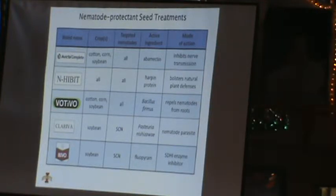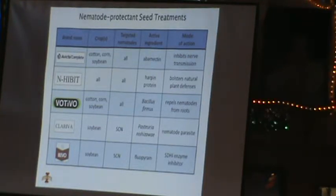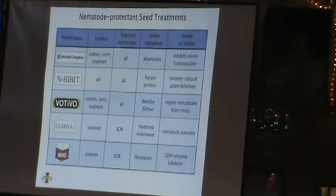It's got a lot of us, our interest peaked, because there's never before been a seed treatment that targets two things that are so different. The sudden death syndrome is caused by a fungus that lives in the soil. Soybean cyst nematode is this microscopic worm that wiggles through the soil, and surprisingly, this product works against both, and I can tell you it does.